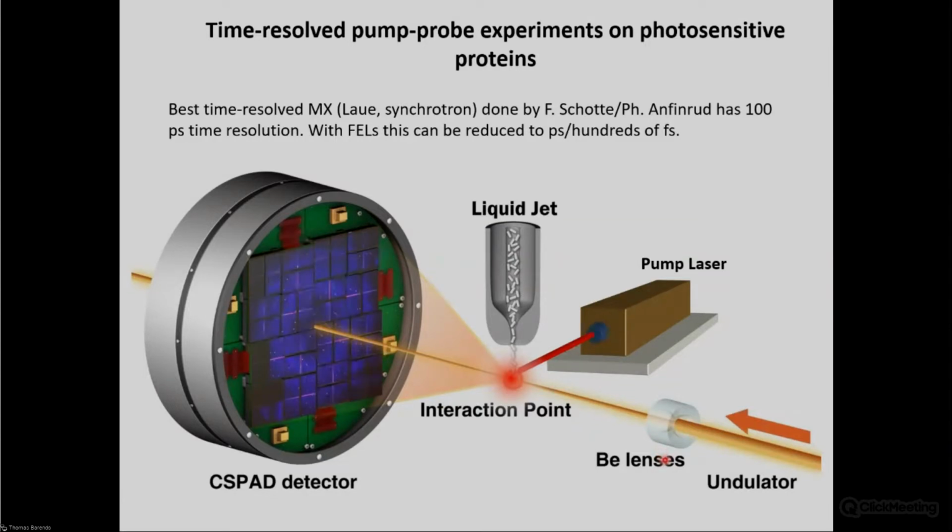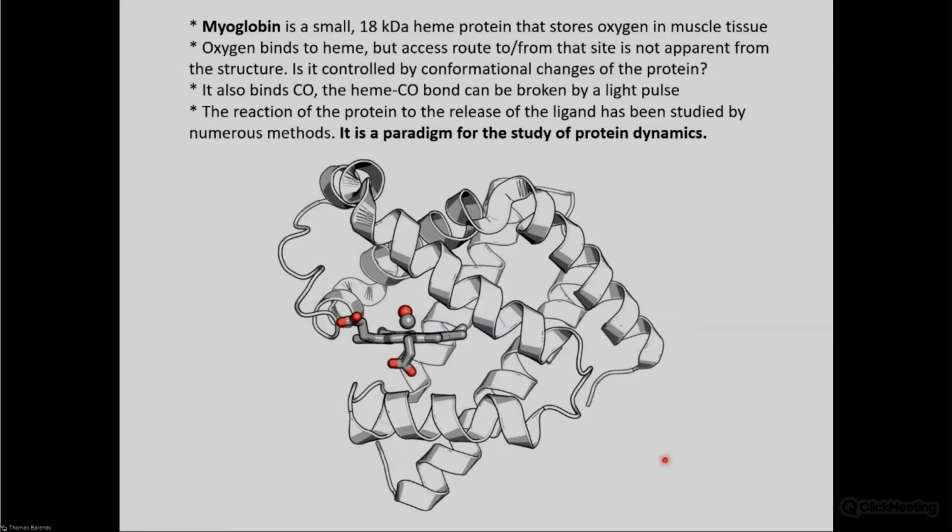And so the model system that we chose for this is myoglobin. Everybody knows myoglobin who has ever eaten a steak. Myoglobin is an 18 kilodalton heme protein, and it stores oxygen in muscle tissue. And it has this heme group over here, and the oxygen binds to the iron in the heme.